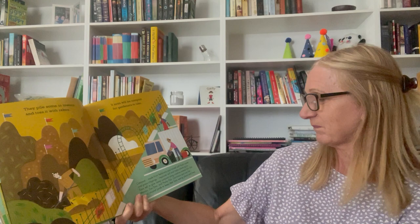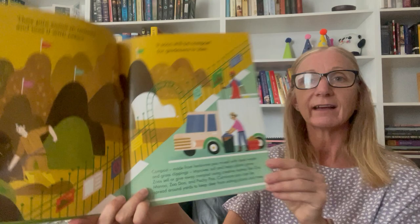Compost, made from herbivore poo mixed with food waste and grass clippings, improves soil and helps plants grow. Zoos sell or give away compost using creative names like Zoo Manure, Zoo Doo, and Patchy Poo. Carnivore poo can be spread around yards to keep deer from eating plants and trees.